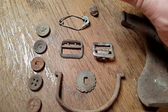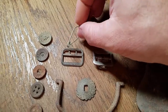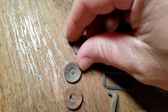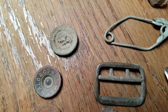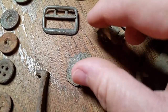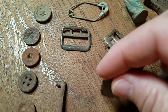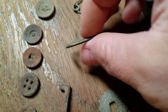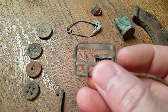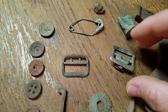Yeah, I found one rim fire bullet shell casing. Here's an old safety pin, some neat buttons. This one has kind of a neat design on it. So yeah, here's that little rosette horse tack type looking thing I found. I thought that was kind of neat. Definitely old. Couple of buckles. There's the buckle that is my first find on the trip. It says 1860 on it. If I can get it focused, there it is. Kind of an interesting little buckle.